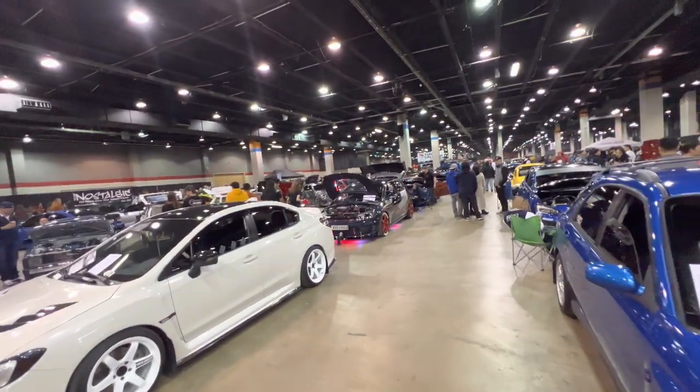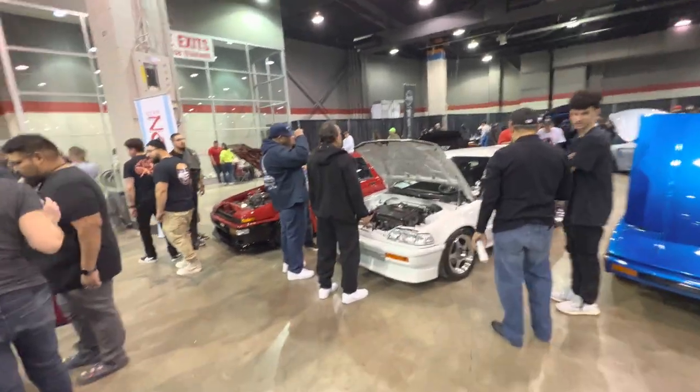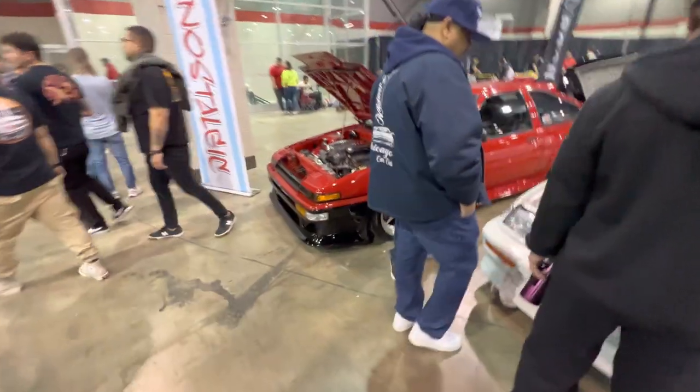Sick. A lot more cars here. We finish off this section. I'm gonna go take a TikTok of that damn duck. I feel like that duck will give me some views potentially.